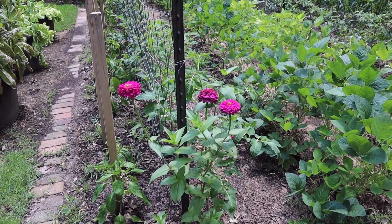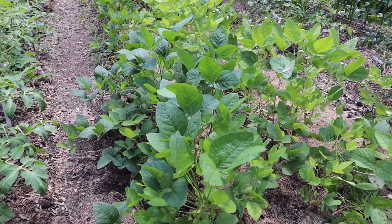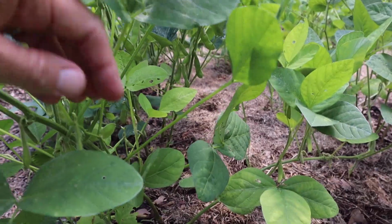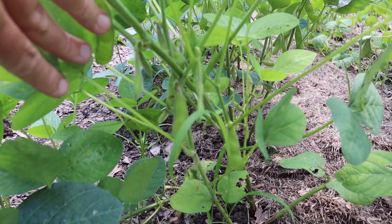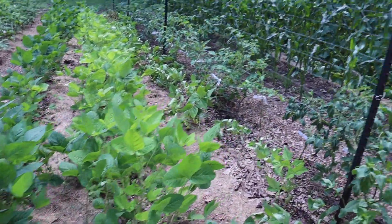I'm out today in the garden and the soybeans are starting to look really tall and pretty. So hopefully, oh, and it's got some little tiny soybeans on there. It's kind of fun. The edamame. This one's got a pretty good number of them. So we should be eating these soon. And we grew these and had a lot of them one year and they were really delicious.